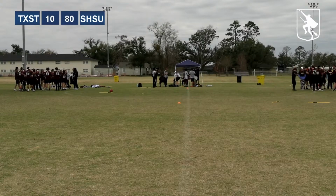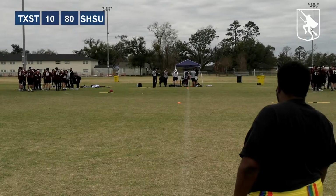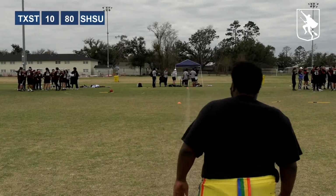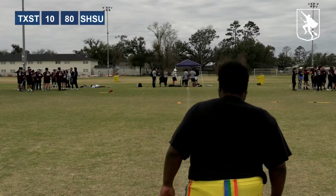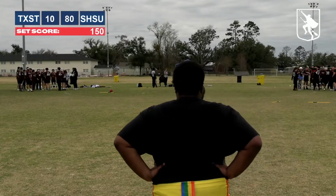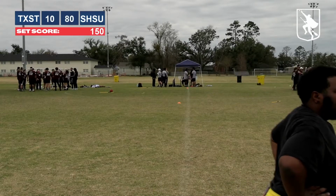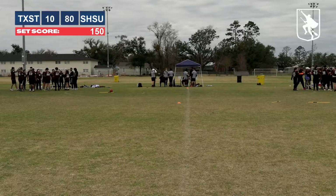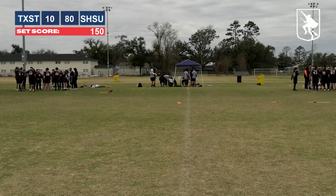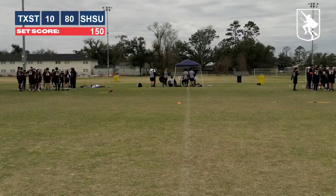Yeah, I think Texas State first of all really needs to step up their quaffle play. I don't know what their strategy is going to be as far as the snitch. They are down quite a bit, but it'll be interesting to see, being down 70, whether they go for the snitch immediately, whether they focus on quaffle play. So I don't know where they're going to go strategically.